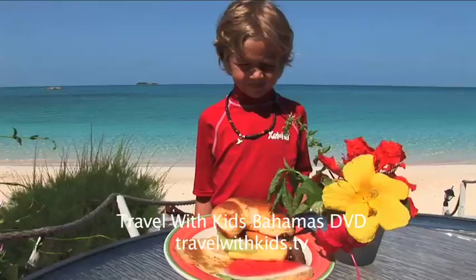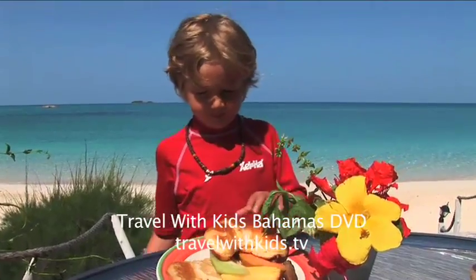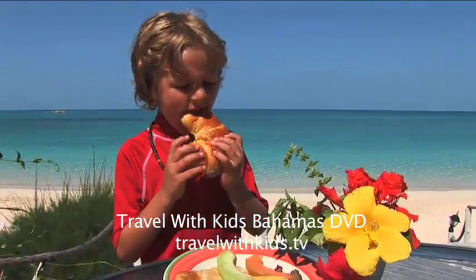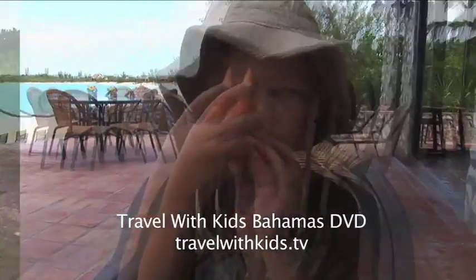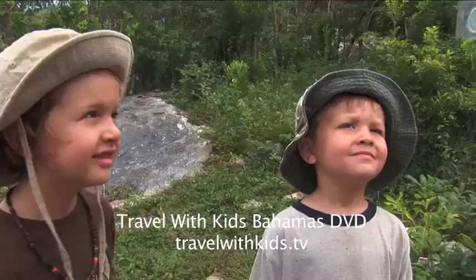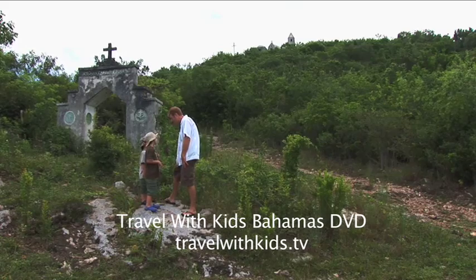Today we're going to explore the island's history by visiting one of its older buildings. But first, time to fill up on a big breakfast. This is a kayak. And hey kids, today we're going to climb the highest mountain in the Bahamas. Are you ready? It's 206 feet.